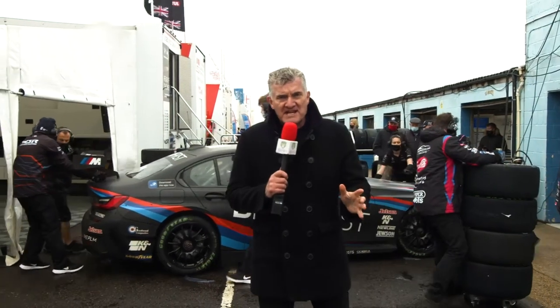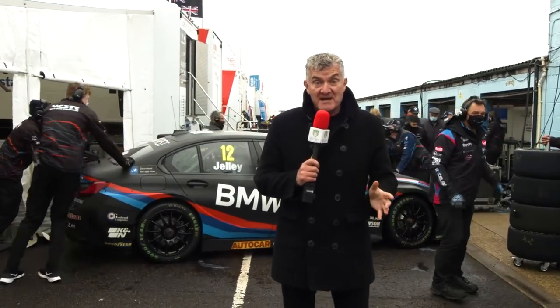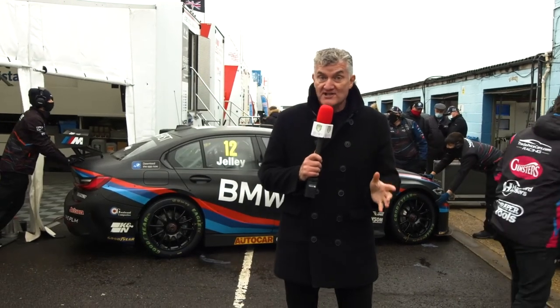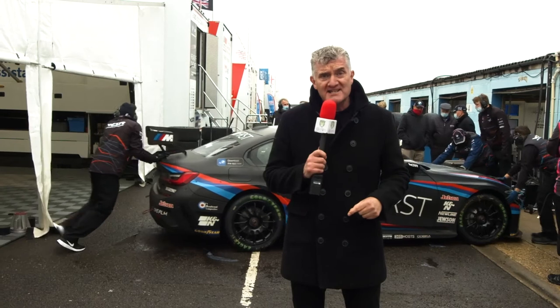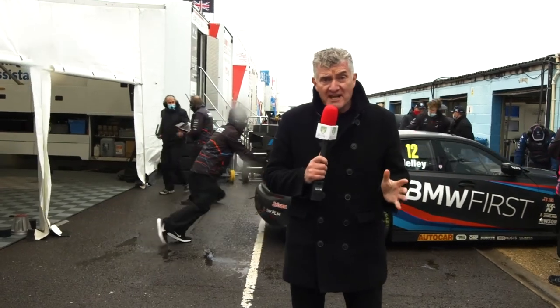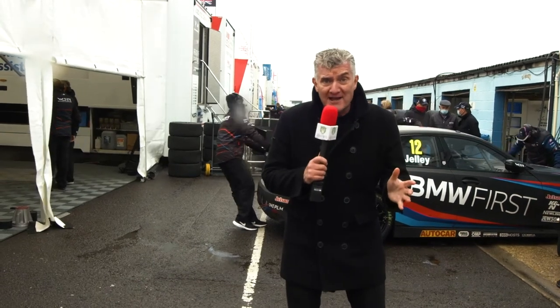So that's the end of FP2. Gordon Shedden is fastest in that session with his teammate in P3, Dan Rowbottom. So the Hondas are looking really, really strong. We're going to have a chat with a few of the guys and see how they've got on, see what they can improve for qualifying, and let's see if the weather's going to be dry in about three hours' time.